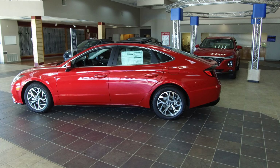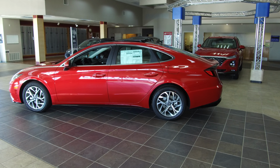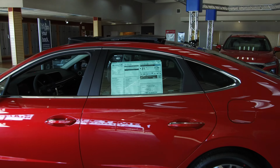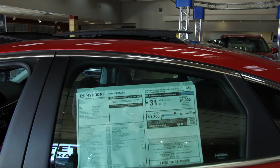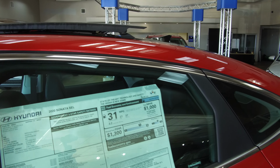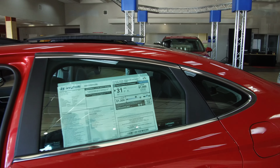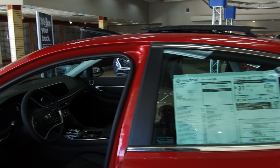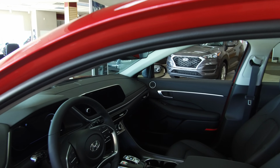This is a 2020 Sonata SEL, and I just want to show you a few things on the radio system. This has the convenience package and the premium package with the Bose system, which gives leather seats and heated seats. It also has the driver guidance package and a panoramic sunroof option. A few things I want to show you with this 12-inch screen here. So be patient with me.